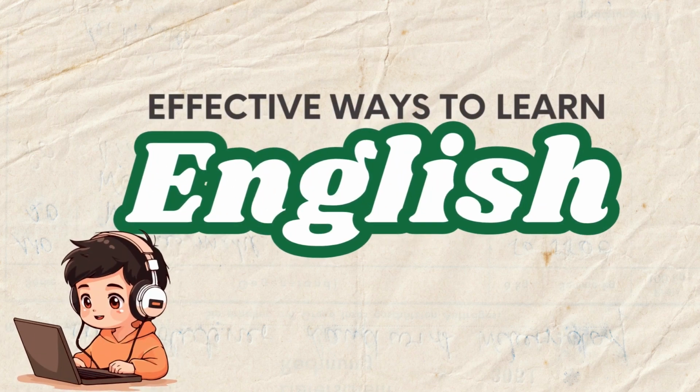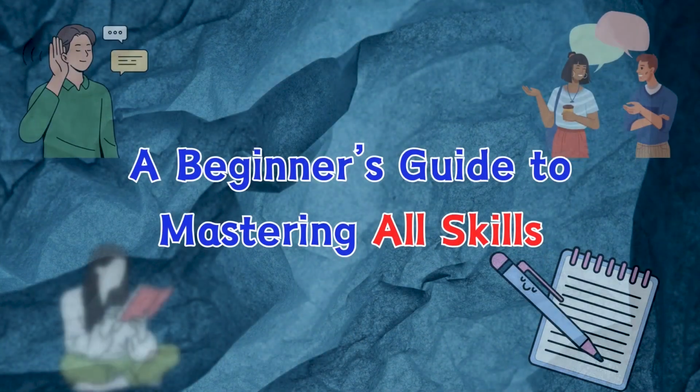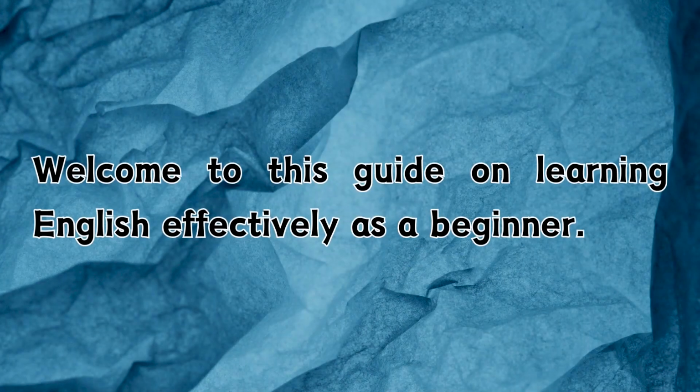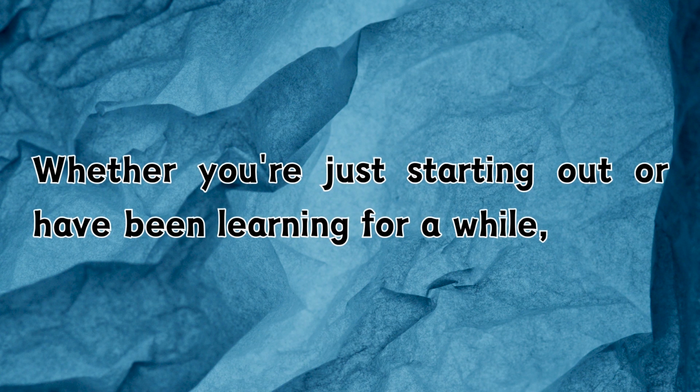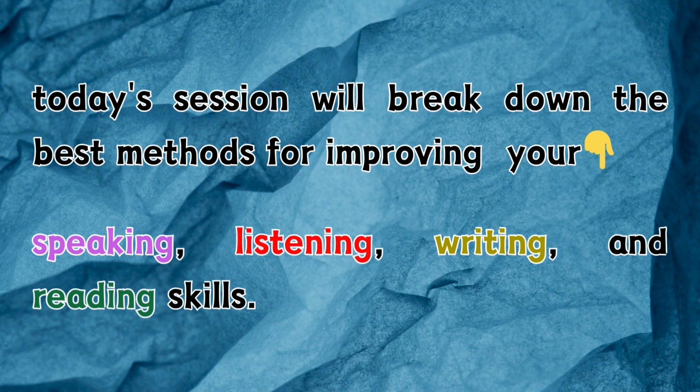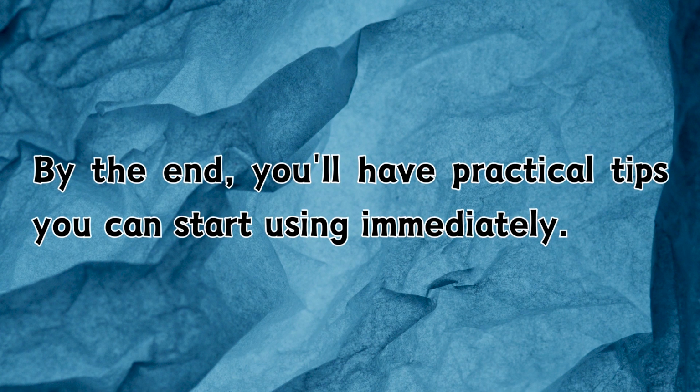Effective ways to learn English. A beginner's guide to mastering all skills. Welcome to this guide on learning English effectively as a beginner. Whether you are just starting out or have been learning for a while, today's session will break down the best methods for improving your speaking, listening, writing, and reading skills. By the end, you'll have practical tips you can start using immediately.